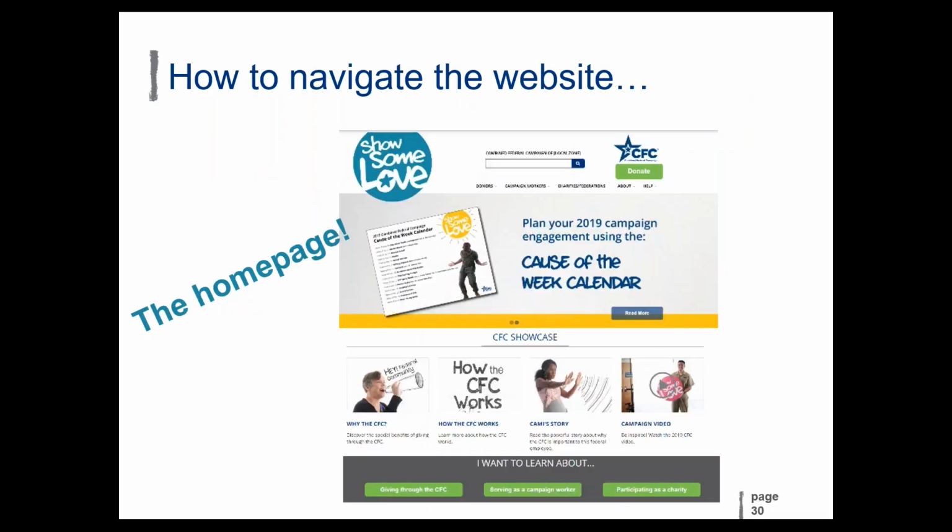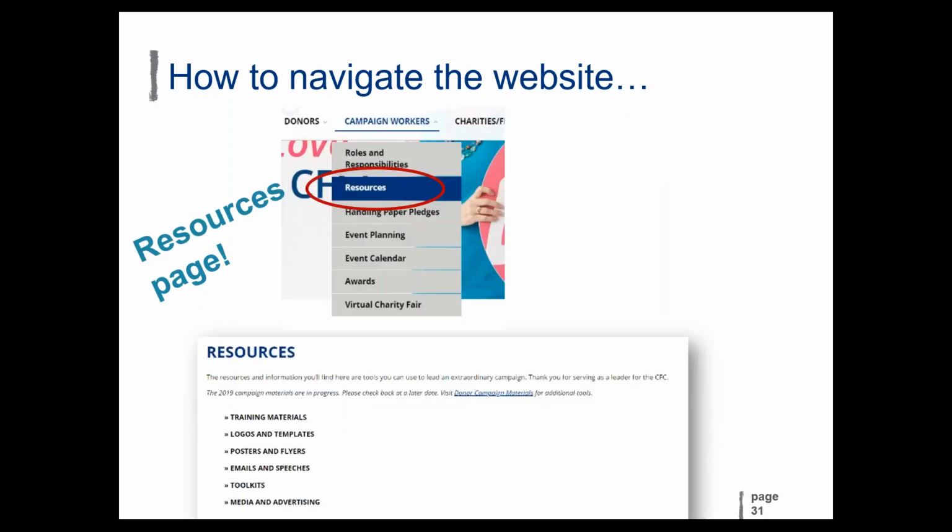Now, navigating your zone's website. This is a picture of a general home page that you have here. As you scroll down, you'll be able to see that there's a campaign video that you can click through as well. Now, navigating this website, we're on page 31.